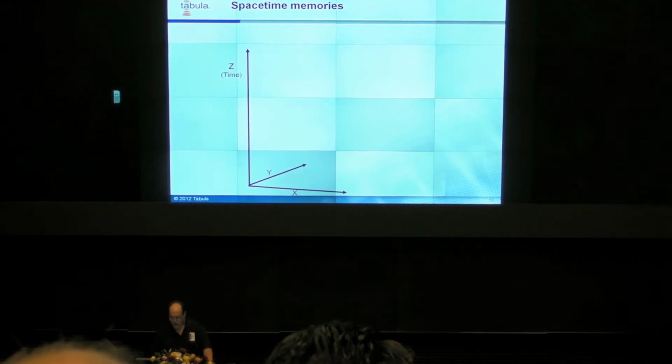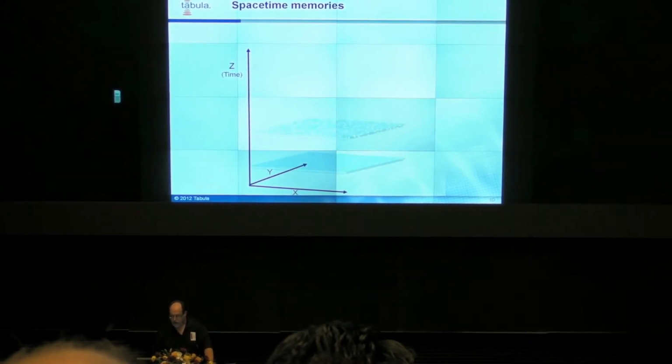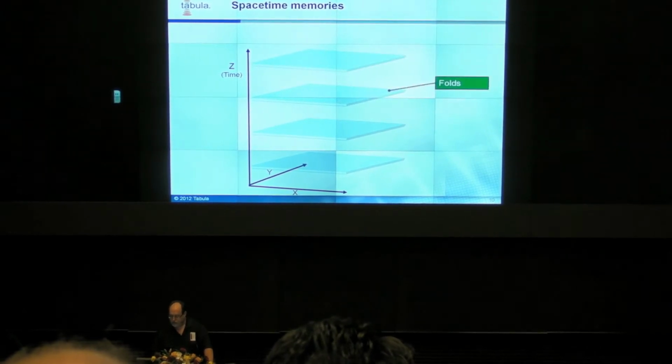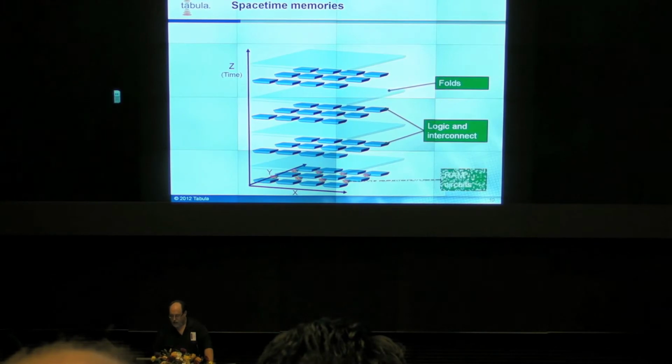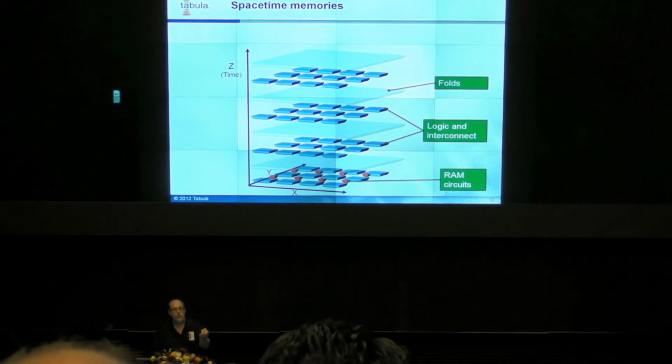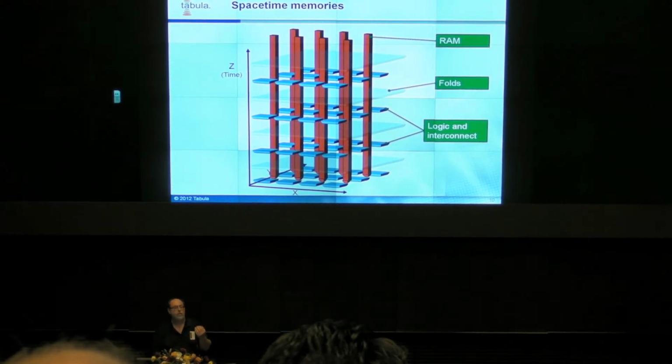So we're back in our XYZ coordinate system. We have our folds. We have our logic and our interconnect. And then there are block RAMs, physical RAM circuits somewhere on the chip. But of course, you want to hold those bits from user cycle to user cycle, so presumably the values of those bits are going to persist in time from cycle to cycle, so they look like little skyscrapers as drawn in this picture. Well, the way that manifests is that you can reuse that memory multiple times within one user cycle.